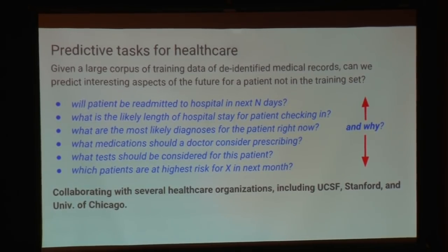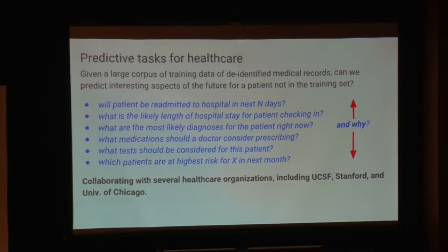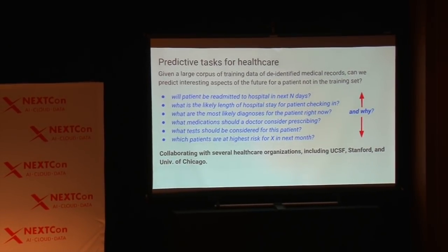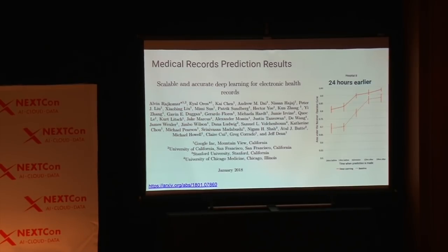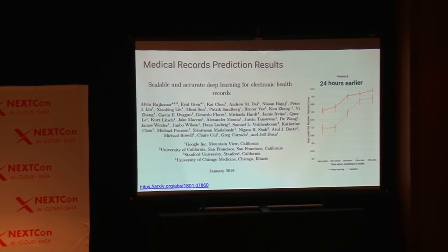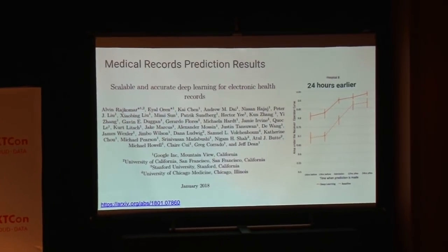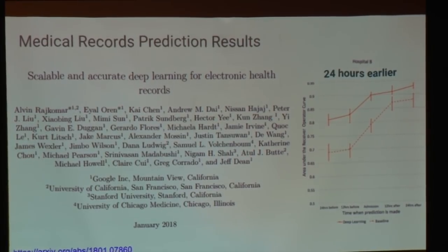And so we've been collaborating with several healthcare organizations using de-identified medical records to see how well we could predict some of these kinds of tasks. And in January, we released a paper that talked about how well we can do some of these tasks and the general approaches we were using. And I'll show you just one result there on the graph on the right, which is predicting risk of mortality for patients.